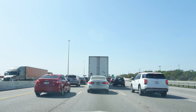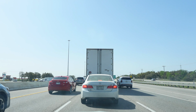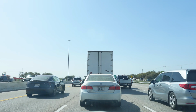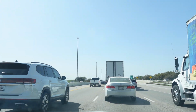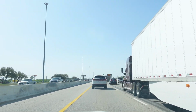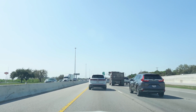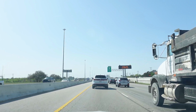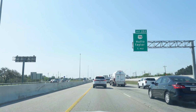Okay, so we're coming up to the lights. Now the truck is moving. Right lane closed. Yep. That's why I got in these lanes. And the screen got dark, so I'm gonna end this video.